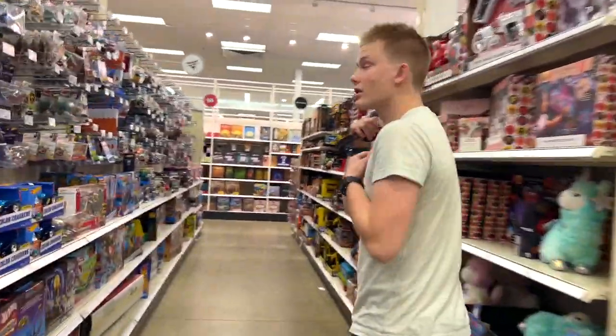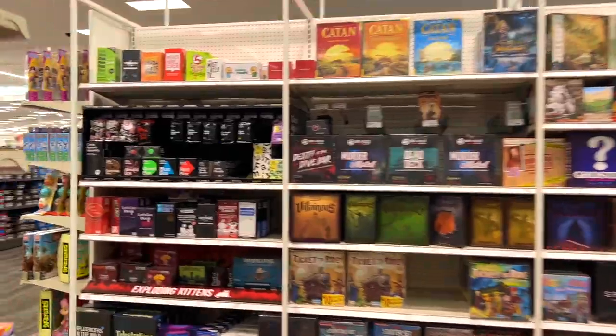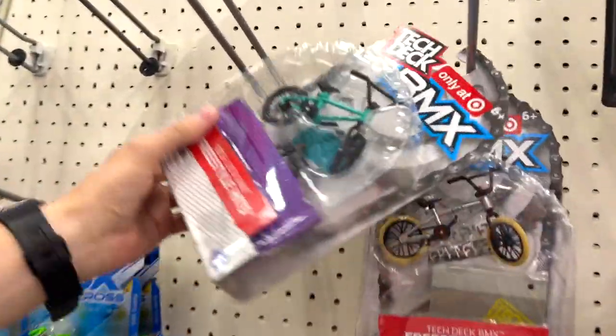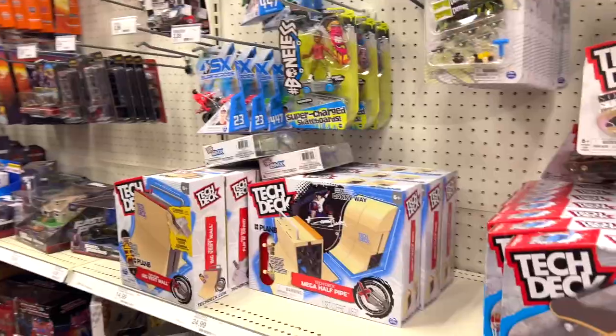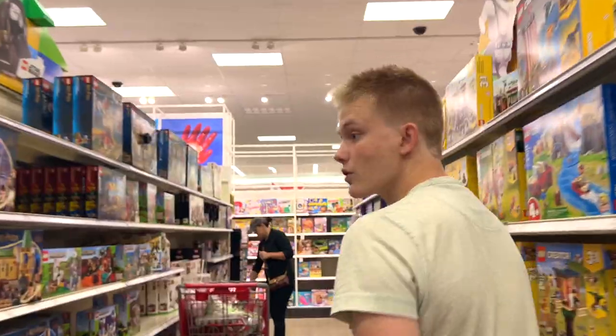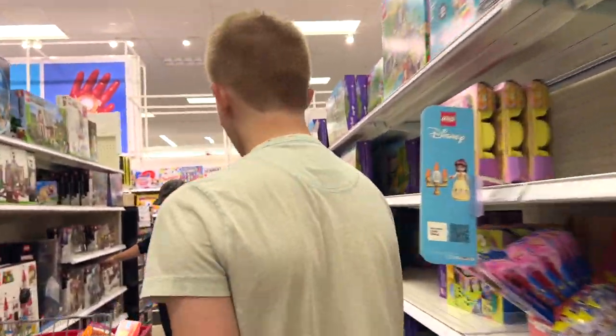All right, Target number one. I'm feeling lucky. Mark my words, this is gonna be the one. Oh, Strandy's into tech decks now. Well, not tech decks, just the bikes. Well, you can fit Jazzware figures on them, right? God, that's a surprising amount of tech deck. That's cool to see them making a return. I used to collect them a lot when I was a kid. You're so glad you're not into Lego? Yeah, it's too expensive, man.